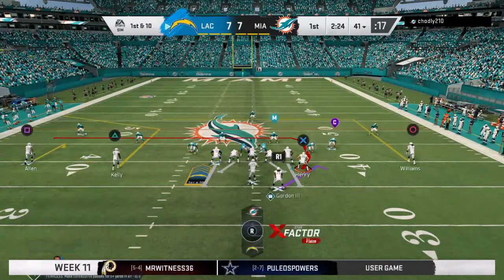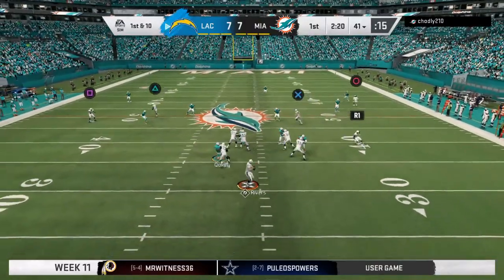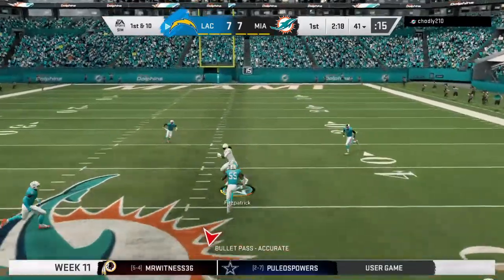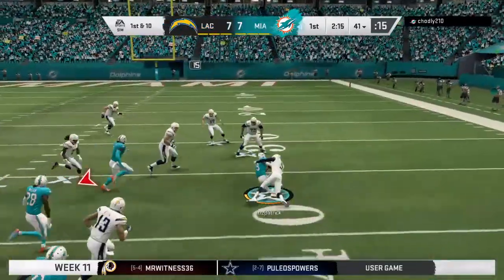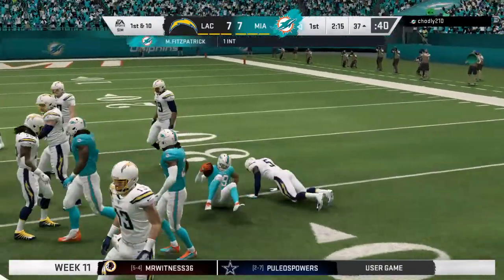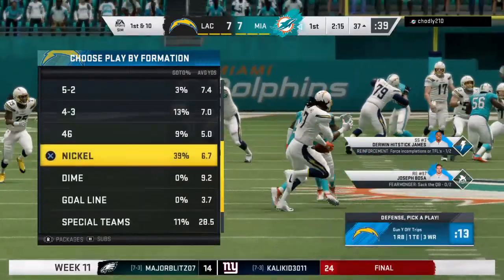X3, 218, chop. On 1st and 10, Rivers. Trying to get it to Williams, but it's intercepted. Picked off by Minkah Fitzpatrick. And they finally put it into this return, but not before he's all the way down to the 37.